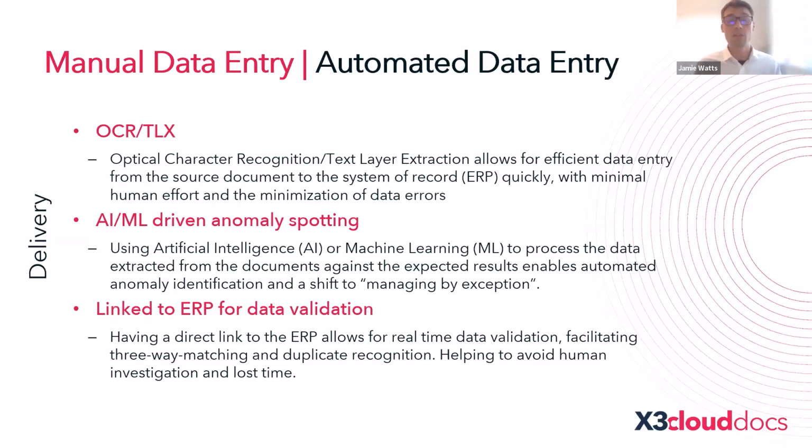And what this allows you to do is, instead of capturing all the data with a human and checking everything with a human, you're just checking the exceptions and using human brains to add value to the whole process. And finally, you really want to link this all back together with the ERP data for that validation.